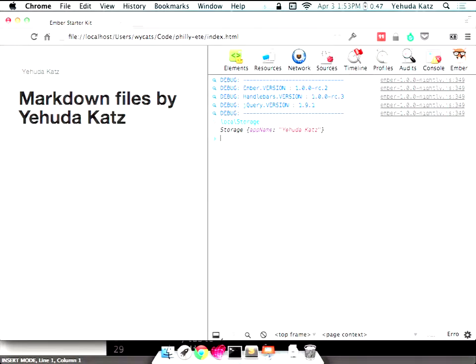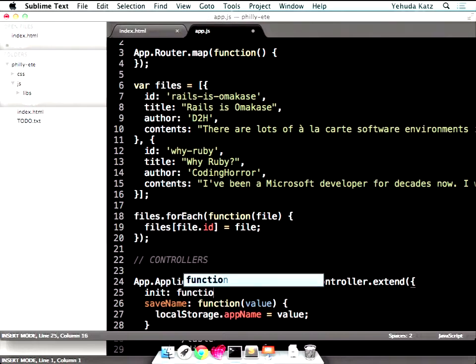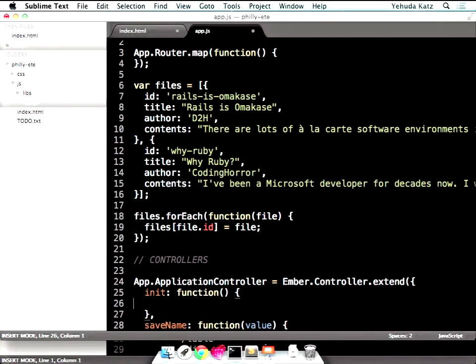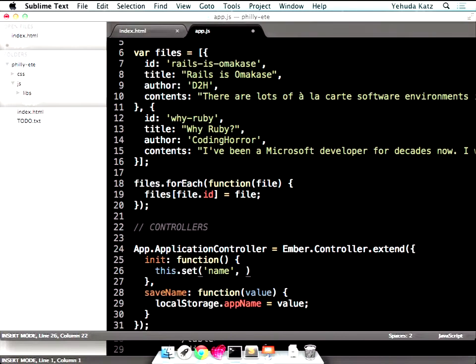Great. Now, if I want that to be the starting point, then what I just need to do is go and say, whenever the application controller is initialized, so this is basically just a constructor, I'm going to say this.set name to localStorage.appname. And all that's basically saying is the name for this template should be whatever's in localStorage.appname, and now I have a way to save it.